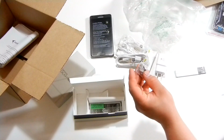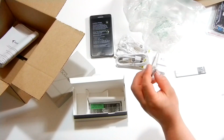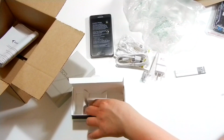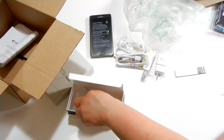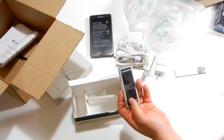This is the extra tips for the S Pen, as well as the pliers to actually get the tip out. Of course, this is my first Note, so I'll have to read about that. That's actually where I'm going to be reading the literature. And there's the battery.